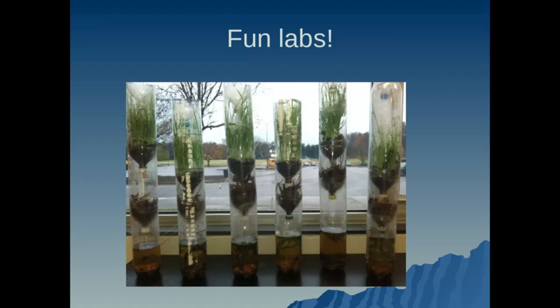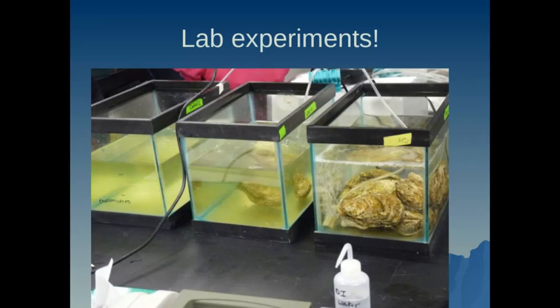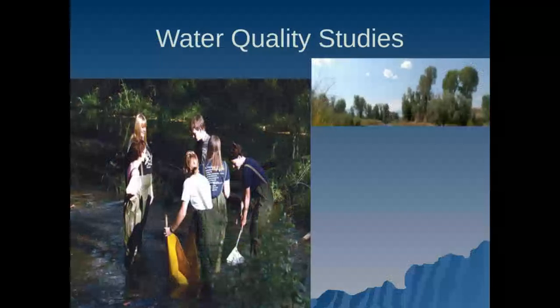We do a lot of fun labs in the class. This is an eco column that we do at the beginning of the year where you have a self-sustained ecosystem. We do different ocean acidification type of labs to see what's happening with the seashells in the ocean. We do field trips to the recycling facility. You get to wear a hard hat. It's pretty fun. Sometimes we go to sustainable farms. This is a former student drinking milk directly from a goat, so that's pretty cool.